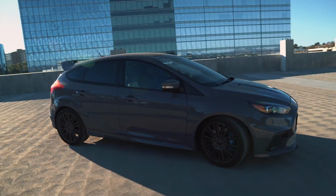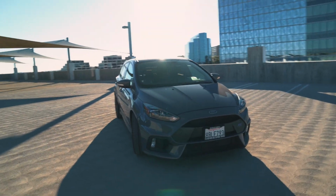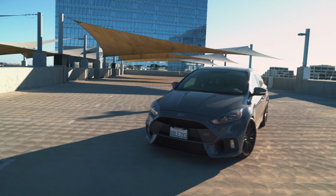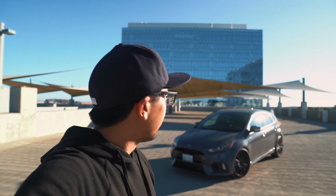I have never driven a manual on a street before I bought this car. The only time I drove a manual was in a parking lot. It was a Mini Cooper back when I was in college. A couple friends rented it for a weekend. But yeah, this is my first manual car. I think I bought the right one. Every time I park it, I can't stop looking back at it. So yeah, this is it right here, my brand new car, 2017 Ford Focus RS.